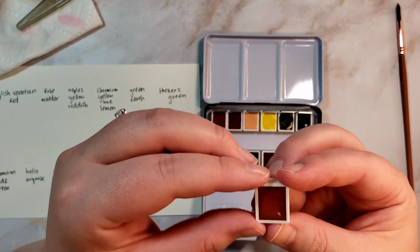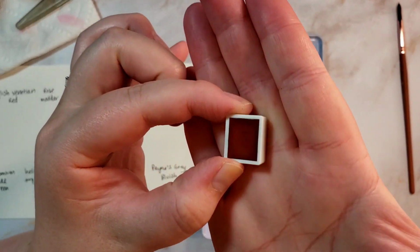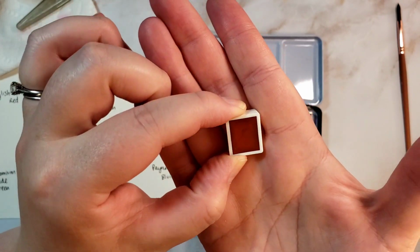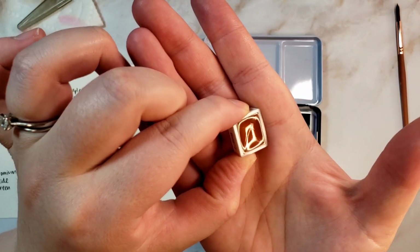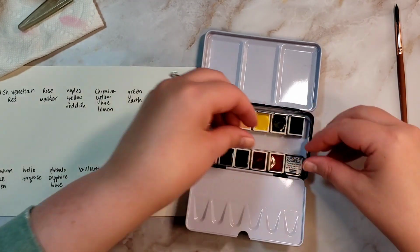Ooh. Almost looked like it was sliced or something. It's got that line. There's some light. Ooh, pretty. All right.